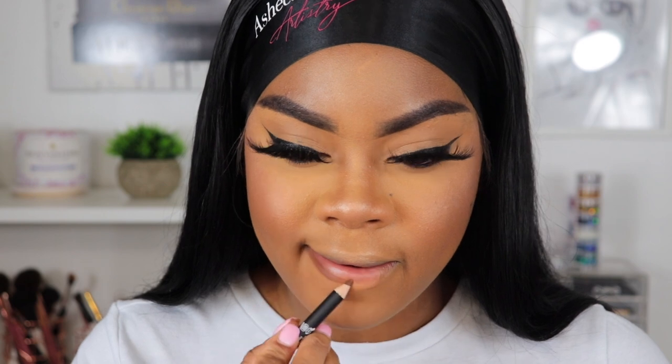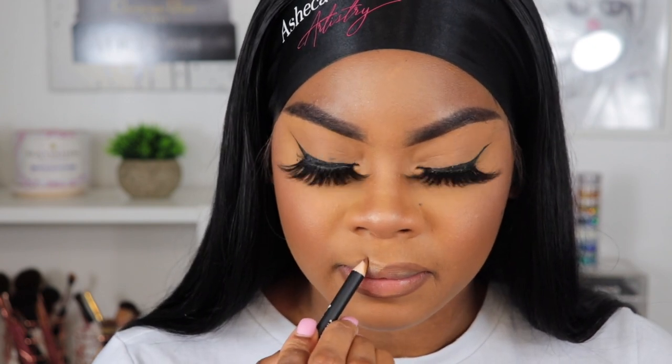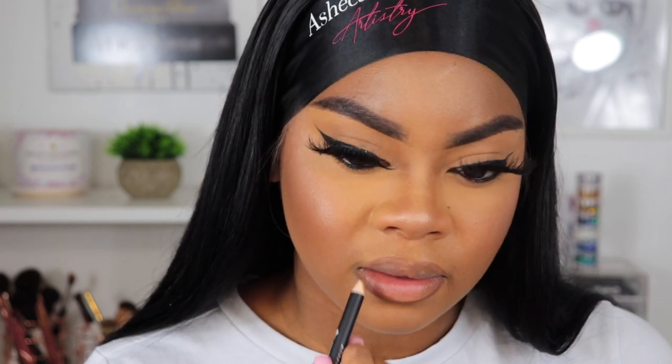All right, so now for the lips, I am going in with the NYX lip liner in the shade brown. I feel like you guys will not see me use another lip liner. I'm just not one to pay an overpriced amount for a lip liner when all of them are literally the same thing. I'm just not doing it. So y'all gonna see me use these NYX lip liners, okay?